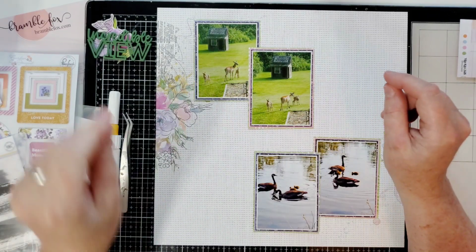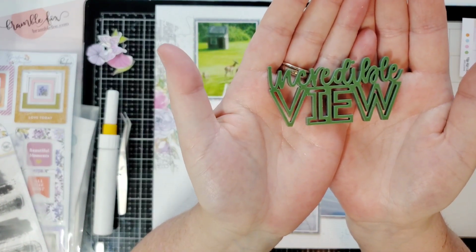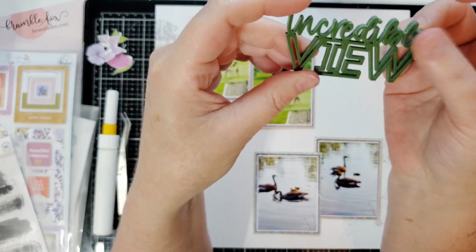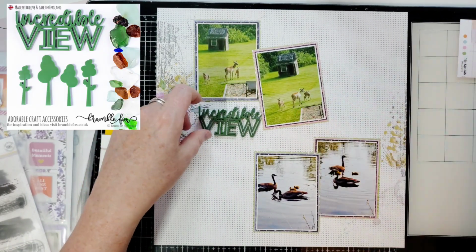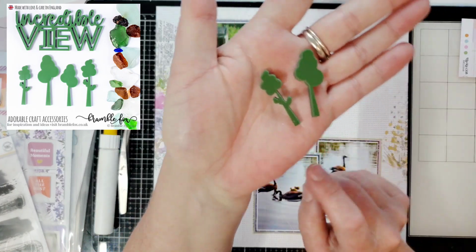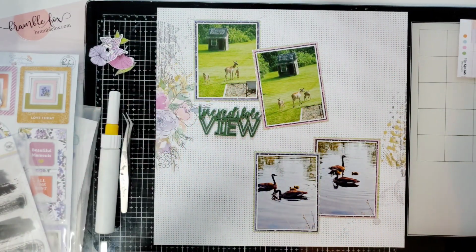But what I want to do before I do this is I'm going to use this awesome Perspective from Bramble Fox, and it's the perfect green, isn't it? Incredible view. I'll put a picture of it up right here, and it also comes with 4 trees. Very cute. 2 of each of these trees. I think they're adorable. I'm just really loving the green.